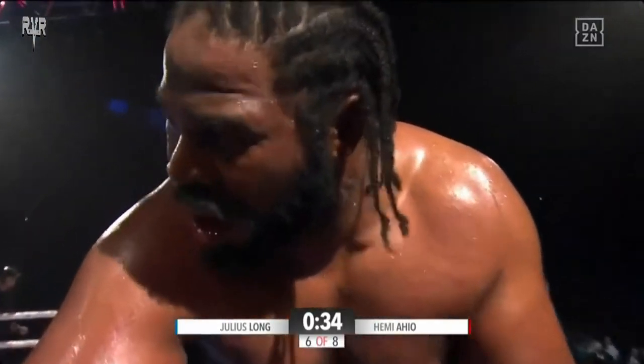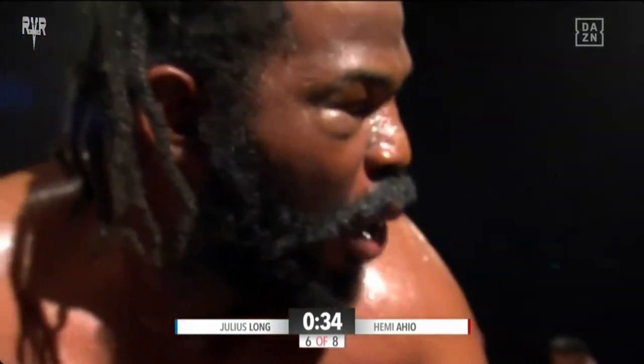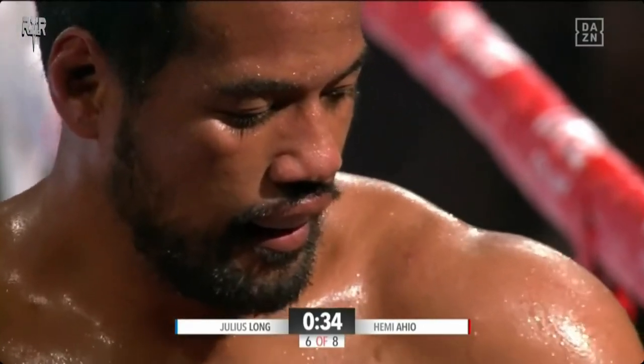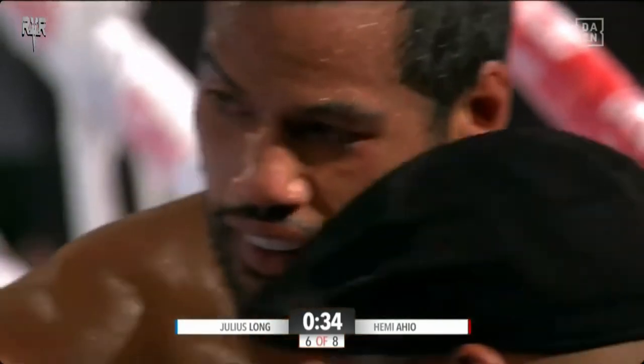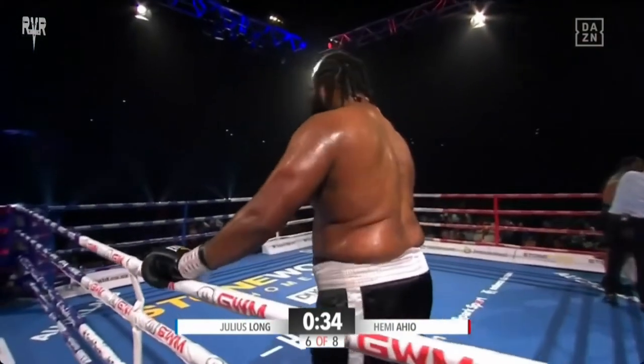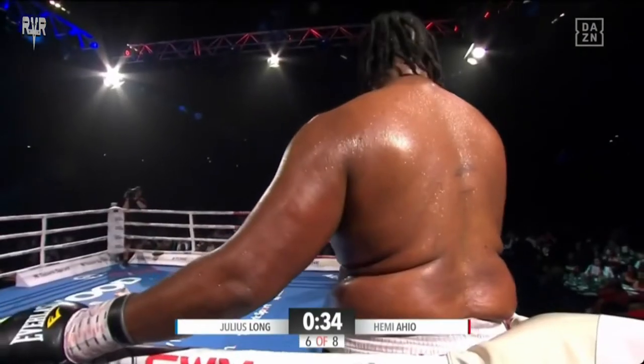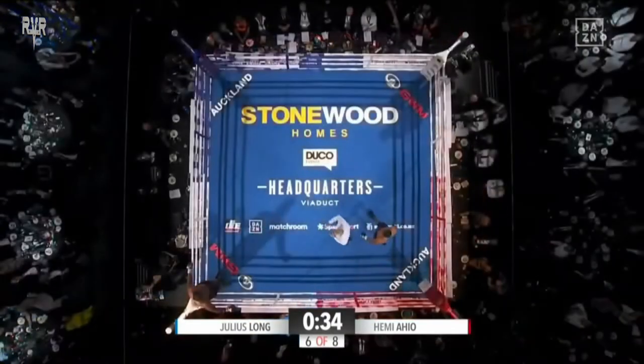Let's take a close look at Long's face. A real mouse underneath his right eye. Visibly taking deep breaths in as he extends his frame to take in all the oxygen he can. Well, he'll enjoy this. Okay, here we go. Time in, guys.